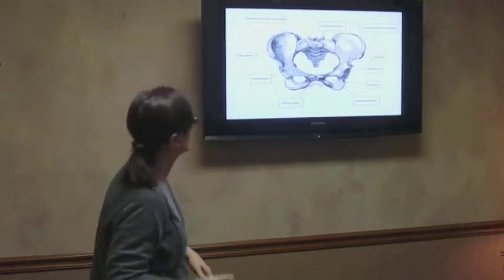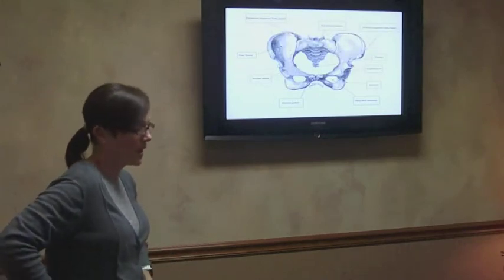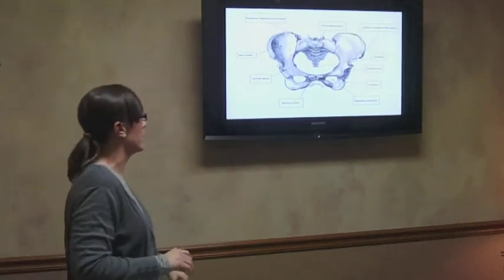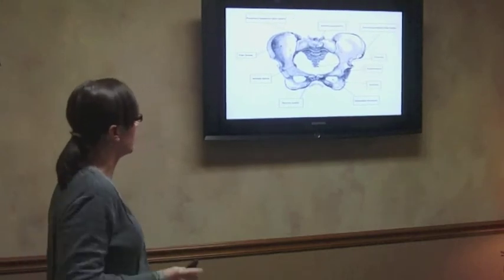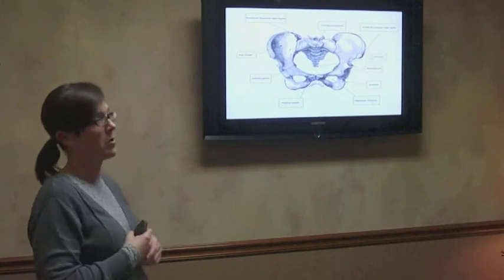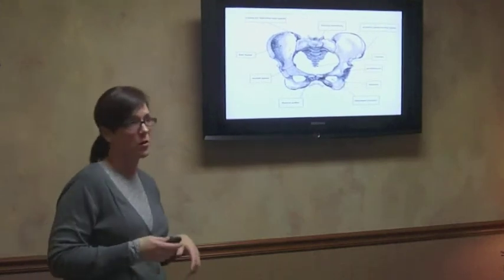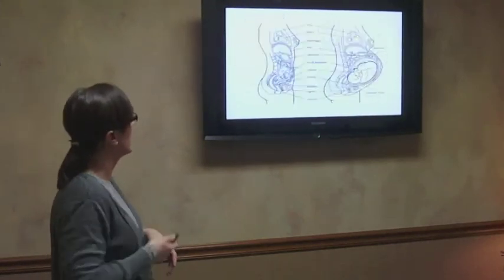You can't look at a woman and say, oh, she's got nice wide hips, so she's going to do great in childbearing. It's not like that. We're not talking about the size of your hips. I've seen little 4'11", 100-pound women with very roomy pelvises, and I've seen 200-pound, 6-foot women with tiny pelvises. So don't think that this is based on size necessarily.